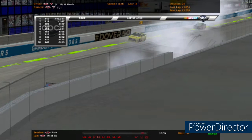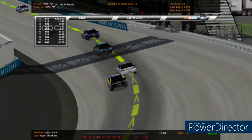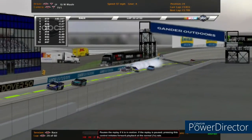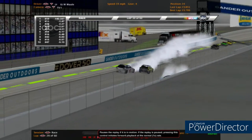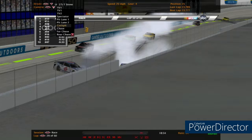So Michael Mall, that time wasn't his fault, he smoked up. And Stone got drilled by that. Let's go on board with Toby Stone and then Wyatt Hemmer. We have some good wreck avoidance there.